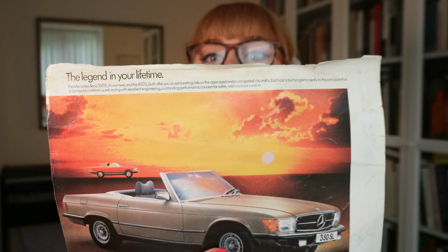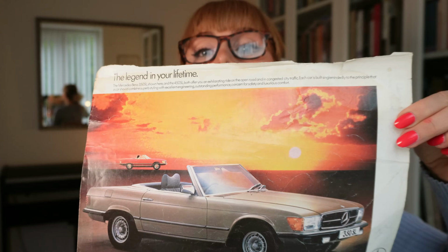And the back of the page that fell out was one with a big, nice, beautiful car from the 70s. Here, let's see, what is this? The Mercedes-Benz 350 SL shown here, and the 450 SL both offer you an exhilarating ride on the open road and the congested city traffic. Each car is built single-mindedly to the principle that a car should combine superb styling with excellent engineering, outstanding performance, concern for safety, and luxurious comfort. The legend of your lifestyle.